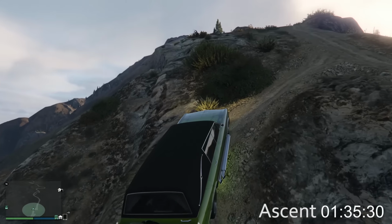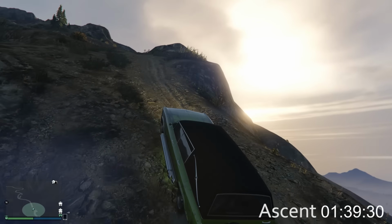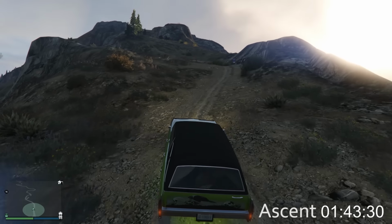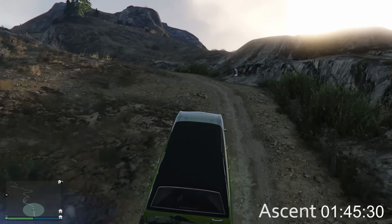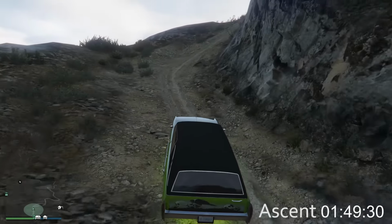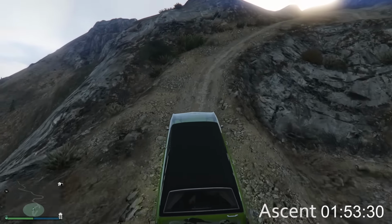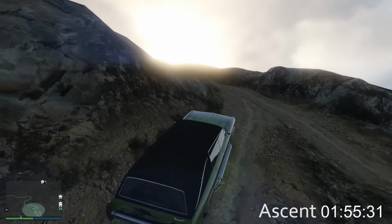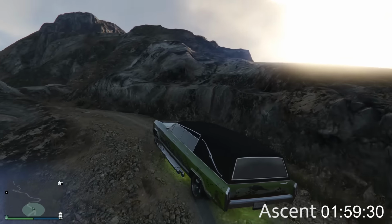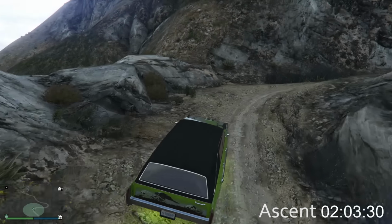What are we going to get here? Alright, well, that's surprising. Oh, more wheel spin. Well, I thought that was going to do it in. Oh, come on. Where is your grip? Of course, it's doing better than the other hearse that I've tested, the Romero hearse, which took something like 7 minutes to get up Mount Chiliad in a fully upgraded version. So at least this thing has a little bit more horsepower and grunt to get it moving than the other hearse does in the game.